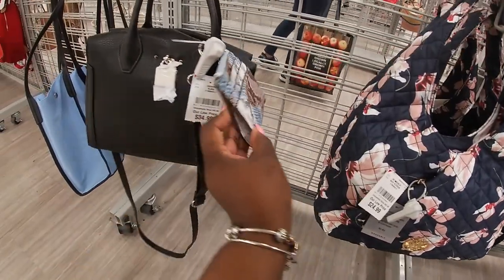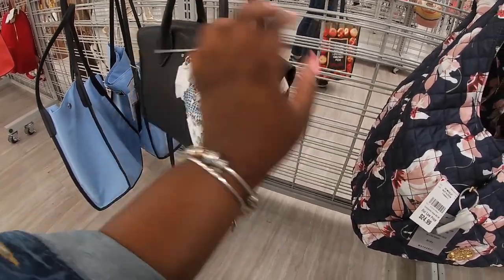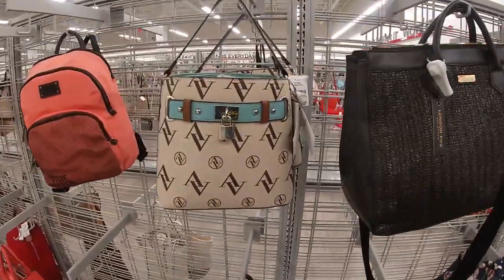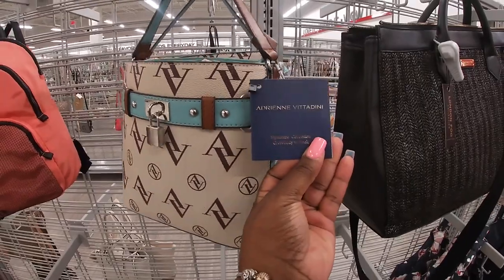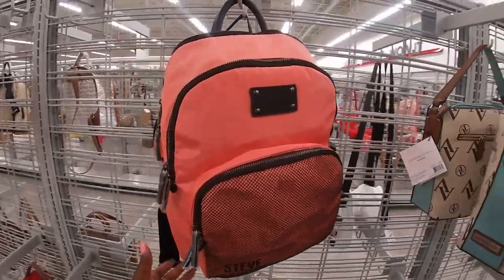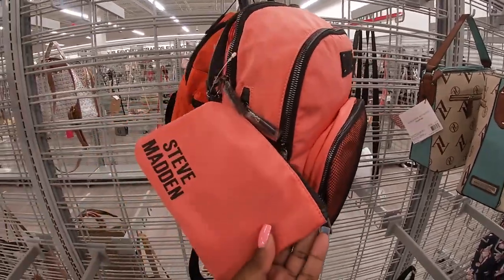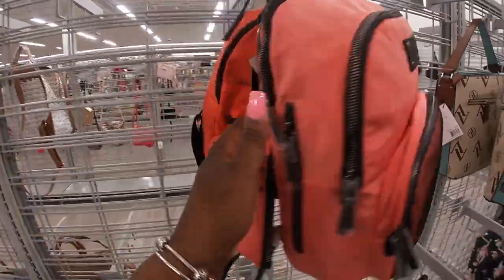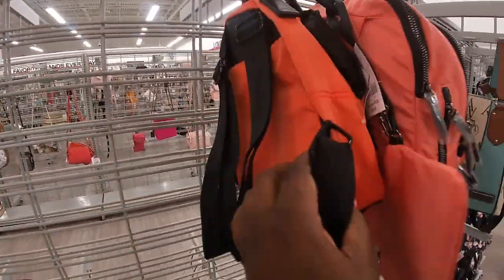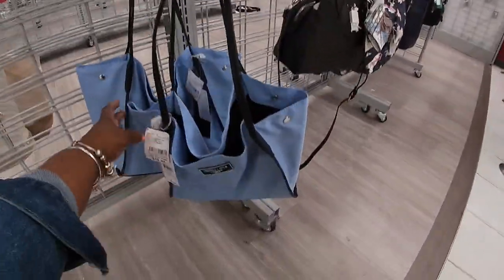it's cute. And Anne Klein 35. I like this little lock on it, that's cute. London Fog 25. I don't know what kind this is, but it's 22. Oh, Adrian Vittadini. Steve Madden 35. Another cute little Steve Madden, orange. That's a Kendall and Kylie for 20.